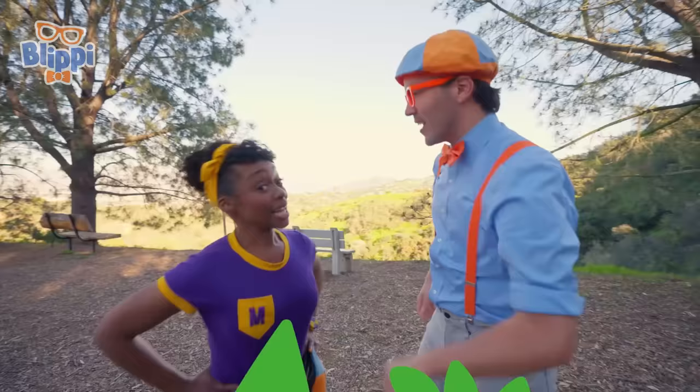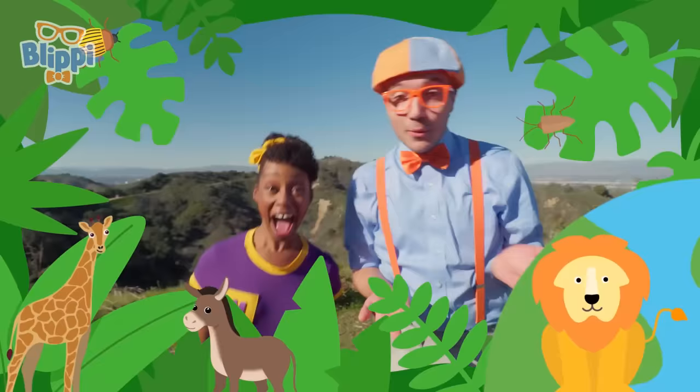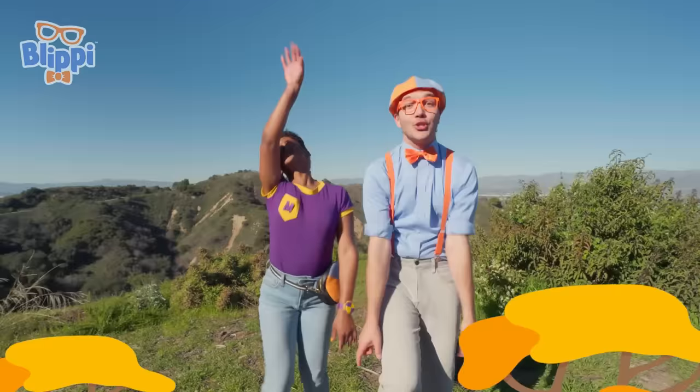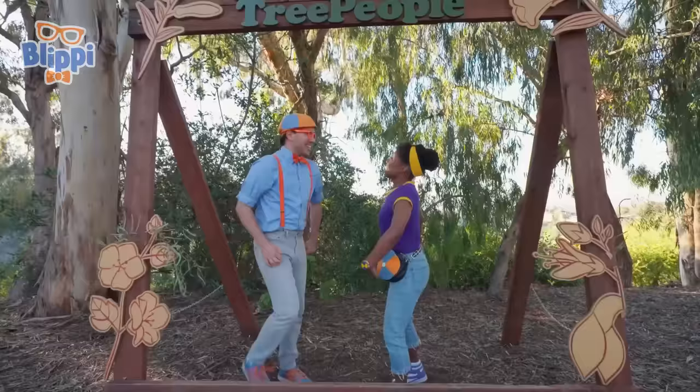But it's not just our home, is it, Blippi? Exactly. We share our home with so many different animals. And we need to keep the Earth healthy and happy so all the animals can be happy and healthy, too. From the elephants on the savanna to the polar bears at the North Pole, the monkeys. Yeah, we all call the Earth our home.